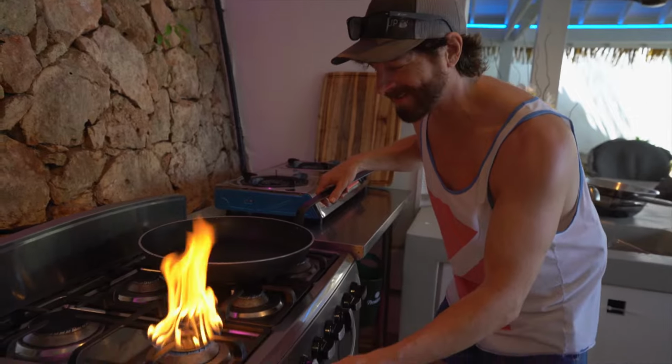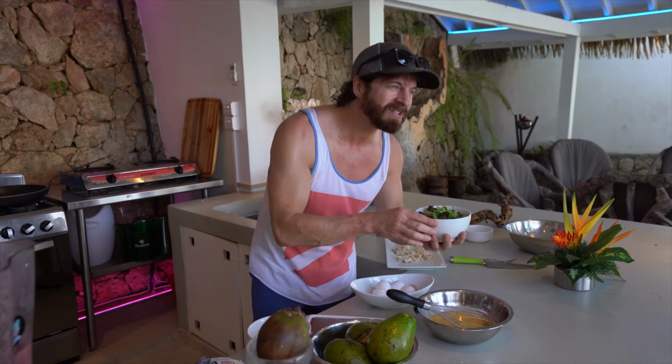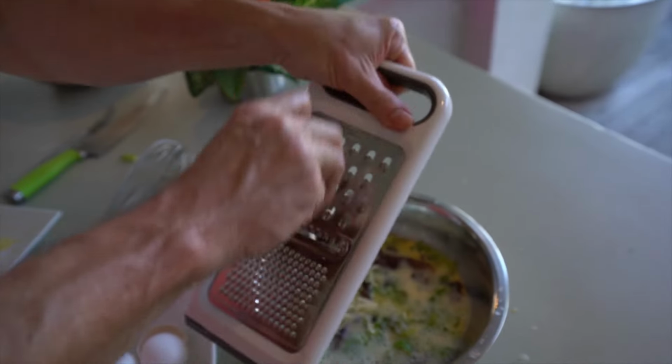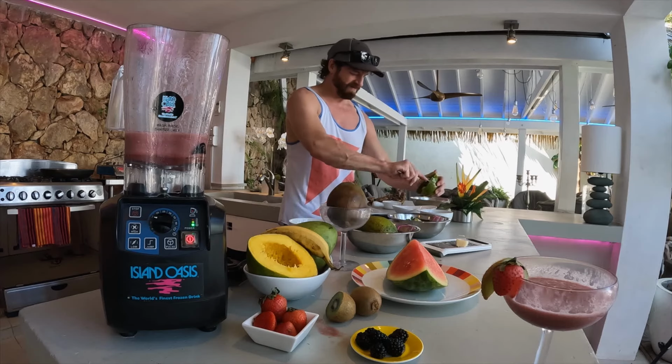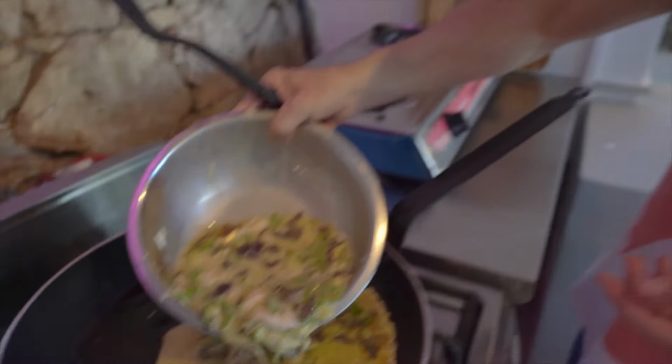Burners freak me out. That one's a saucy one. So a Caribbean secret for good omelets is lettuce in your omelet. Now I'm gonna do some nice goat's cheese from the island. Put the avocado right in. Here comes the magic time. I know it's not much to look at right now, but trust me, it's gonna be amazing. Yes.